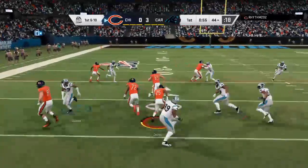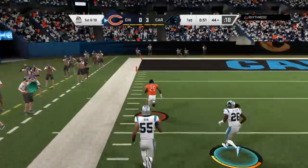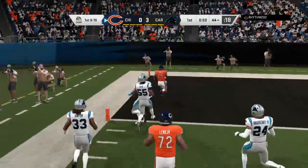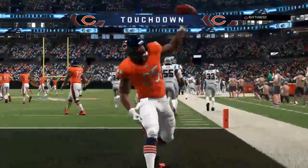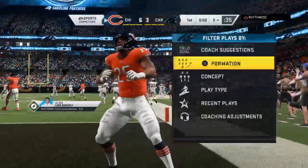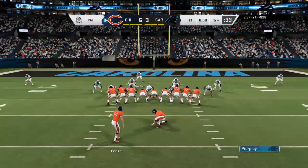This is Davis. Oh, he's got some breathing room. 20. Touchdown, Chicago. Mike Davis, 44 yards. And the Bears have taken the lead.